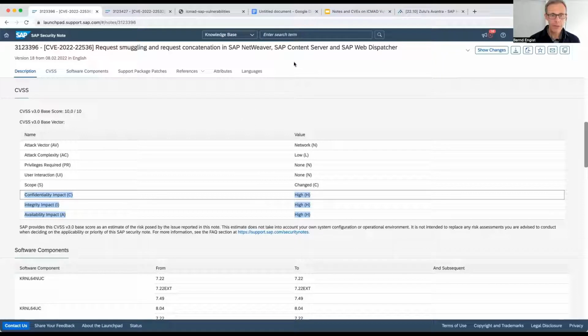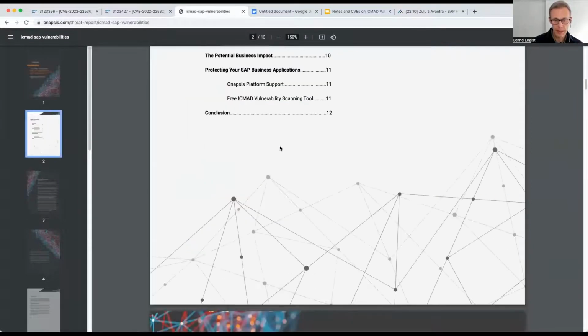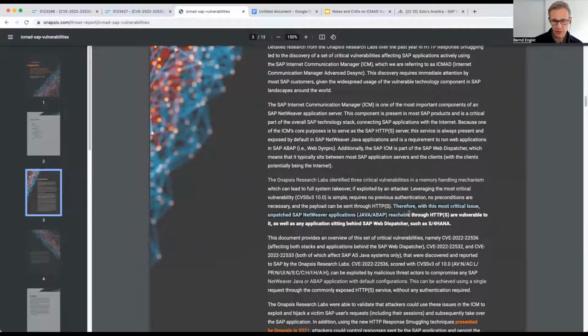Now, another very good resource to look at is the original report published by Onapsis. There are other resources as well, of course, directly from SAP. But Onapsis, these guys have been detecting the vulnerability. And therefore, this is the most critical issue. Unpatched SAP NetWeaver application servers reachable through HTTPS are vulnerable to it, as well as any application sitting behind SAP Web Dispatcher, that is S/4HANA. Good. So I recommend to download and read this report carefully.